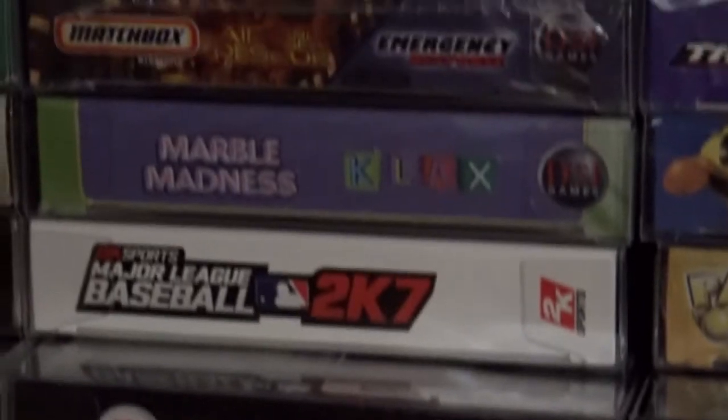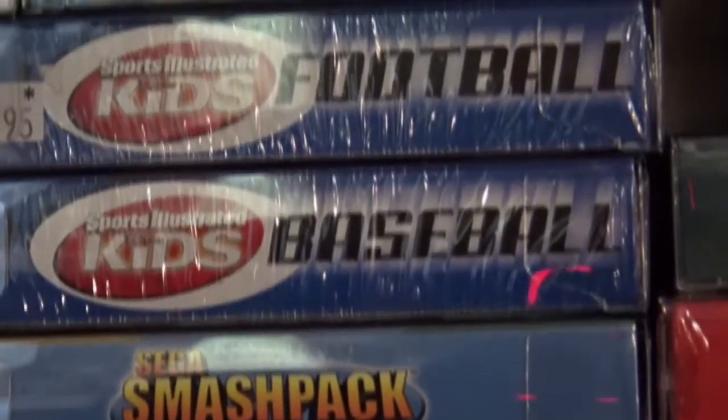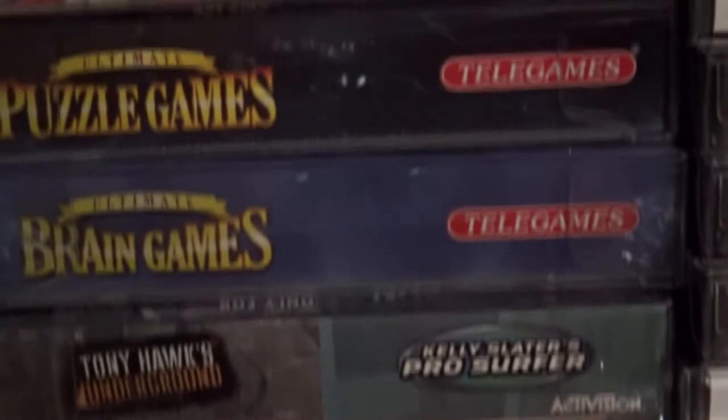Like, for example, Championship Pool, I think I bought sealed for 18 bucks. I grabbed it. Do I need it for my collection? No. Because my collection is pretty much every Game Boy game I had as a kid, and then any game that is a sports title. Any Info Genius game pack, like a Spanish translator, English translator, that type of stuff. Any puzzle game, any Tetris type game, any mascot game.